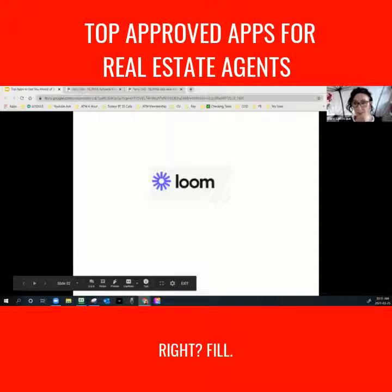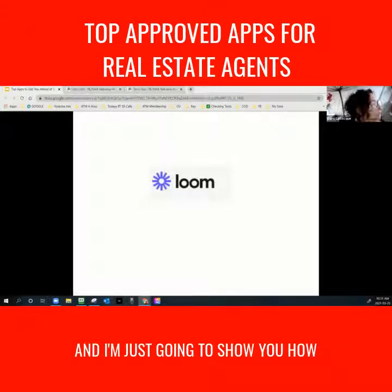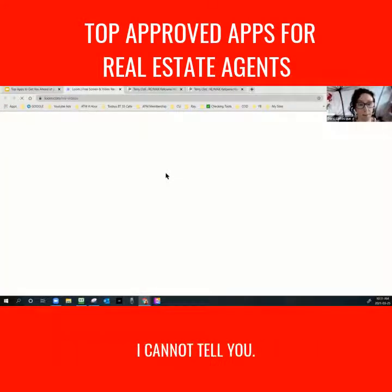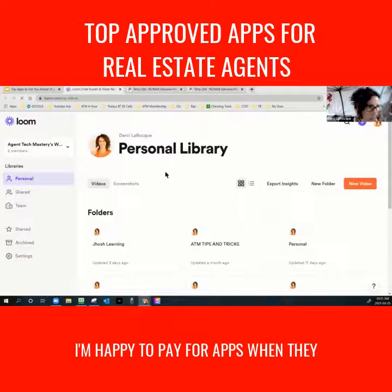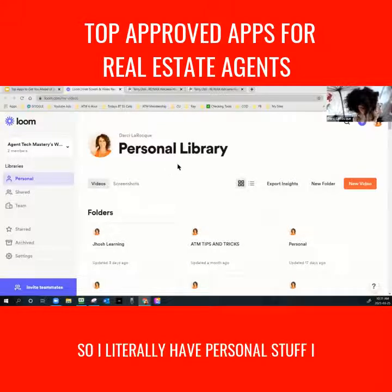Now Loom does deserve a talk on its own, right, Phil? It does. I'm going to show you how I use Loom every single day. I cannot tell you. I have the paid version. I'm happy to pay for apps when they work and I want the full version.